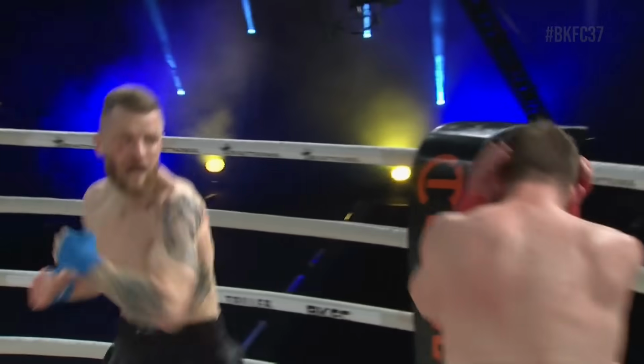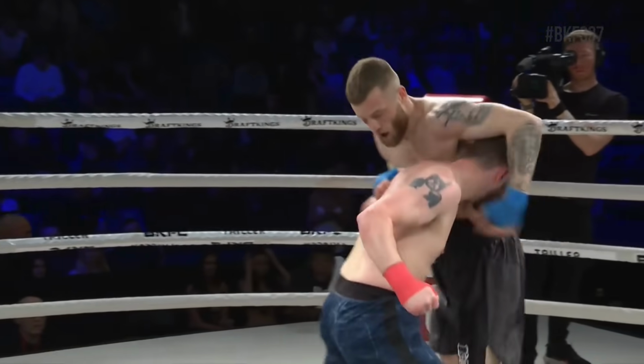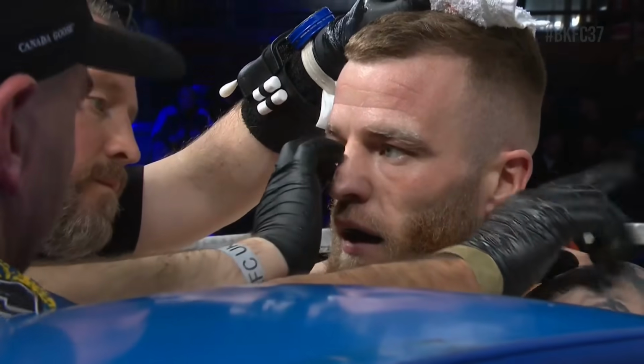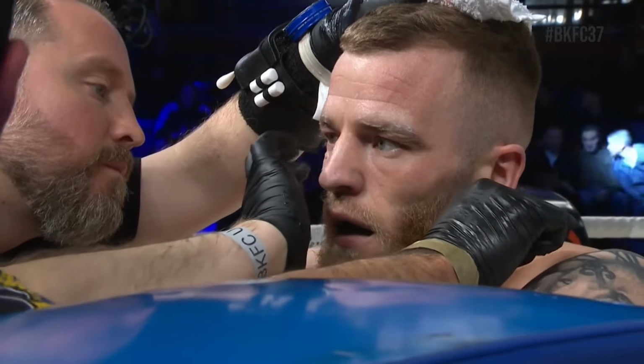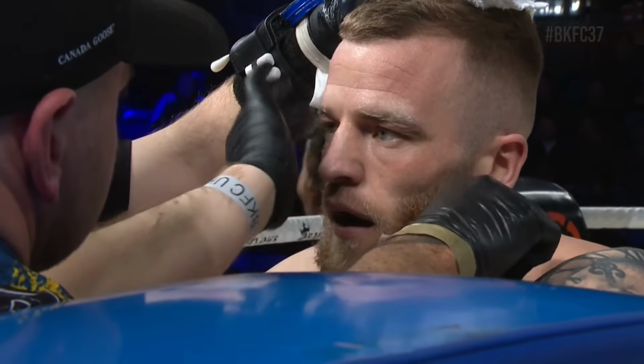Darren's hanging tough in there, though. He's doing a great job of going for that cut. He throws a lot of left hands. See, just another one. Just a nice little sneaky left hand in there. Feels like if he can hit it enough in that spot, might make the doctor stop it, or it might just make Carmichael not want to be in there anymore.